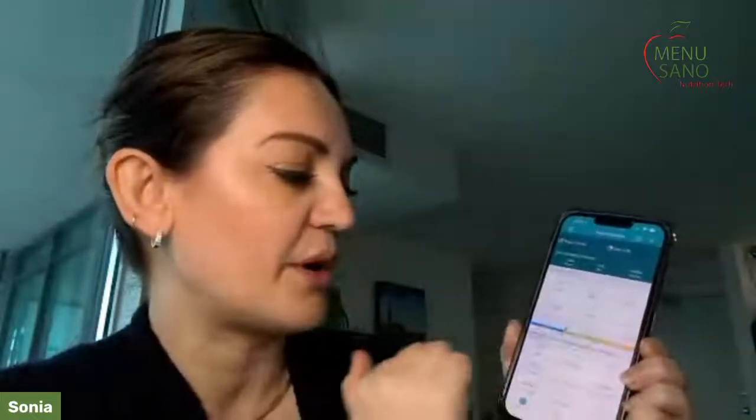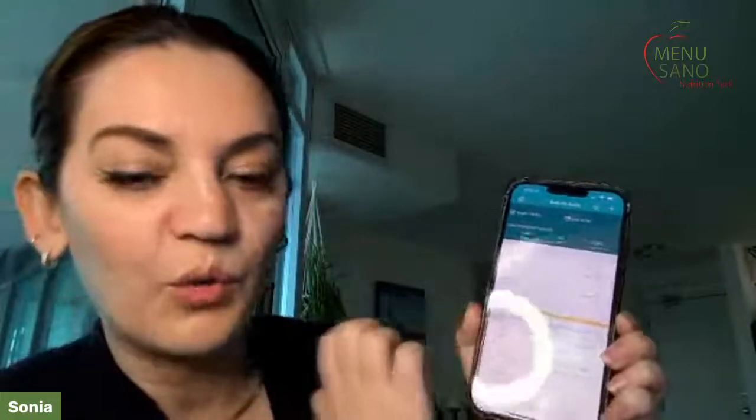But then it also has my body water. For water, I'm normal, but I'm more on the lower side, which means that I need to drink more water.